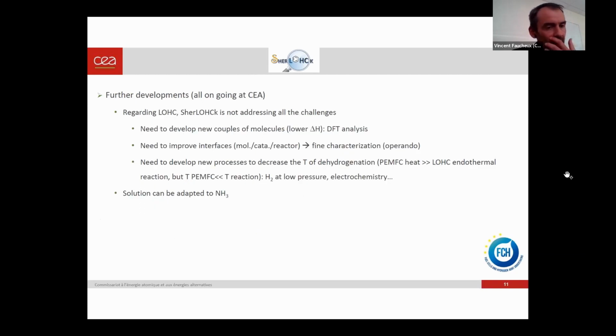This is the last slide. In SHERLOCK project, we are focusing on different aspects, but SHERLOCK project is not addressing all the challenges we can have on this technology. The first one is that today we only focus on existing molecules, so dibenzyl toluene or benzyl toluene, but for sure we have to develop some new molecule with lower enthalpy of reaction to decrease the energy needed during the hydrogenation. So today we have some DFT analysis regarding this aspect.